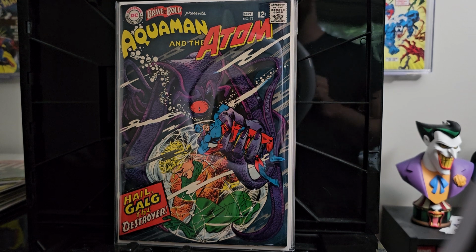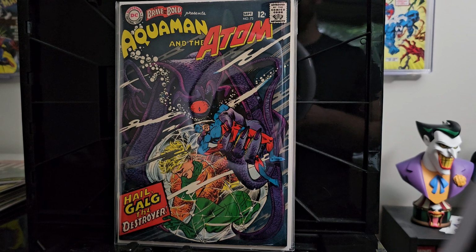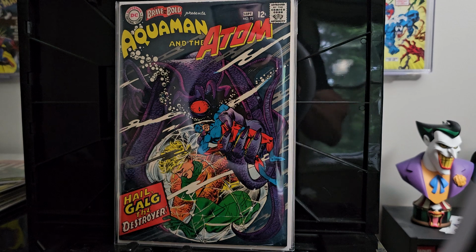That's definitely next on the docket. So anytime I see him in the Silver Age with his covers as well, I gravitate towards those books. It's no different with this issue of Brave and the Bold. These books are just incredible.